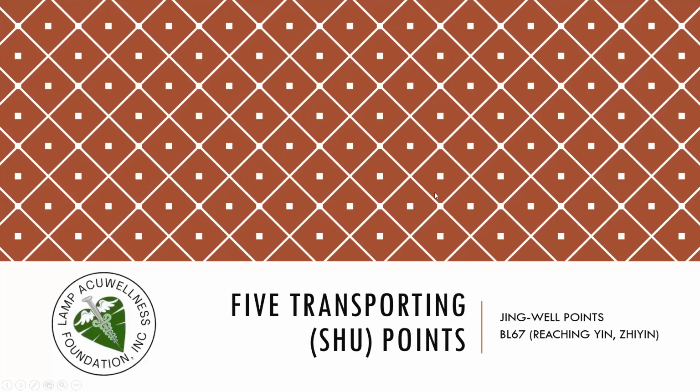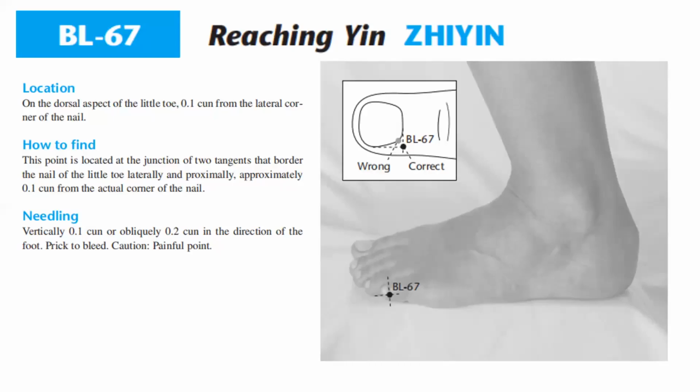Okay, let's discuss the 5 transporting points. The Jingwell points, Bladder 67, Zhiyin. Bladder 67, location: on the dorsal aspect of the little toe, 0.1 tsun from the lateral corner of the nail.